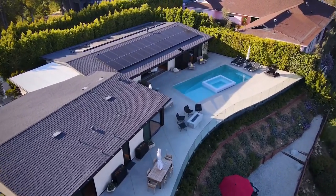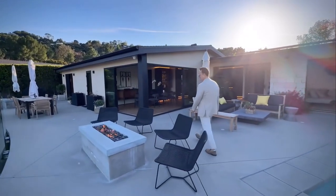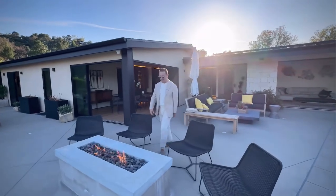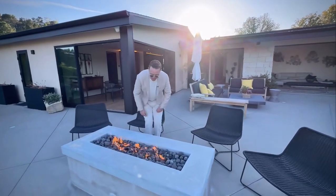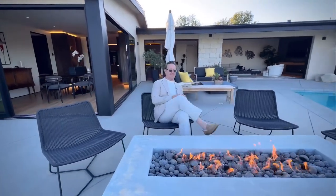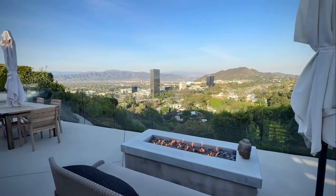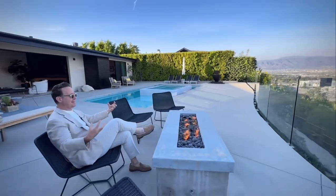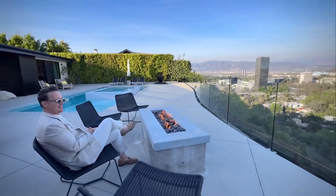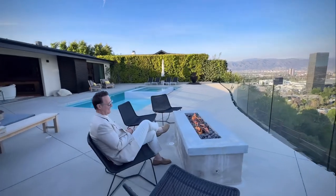So after I've had a fabulous day in my pool or spa and I just want to sit down and maybe smoke a cigar, have a nice glass of wine, shoot the shit with my friends, I can do it at one of two fabulous fire pits. Again, the emphasis is the view. Everything is just drawing me in. And I can sit here for hours and hours and hours and just take it all in.